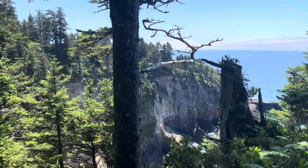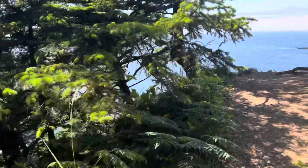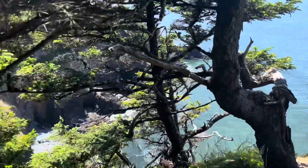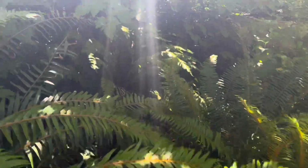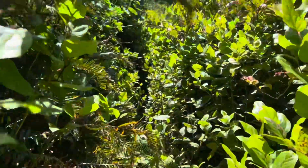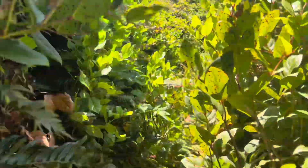Whew. Well, look at that. Beautiful. Little lookout. Wow. Still not to Short Sand Beach. Super brushy. Carry on. I guess the trail hasn't been touched here in a couple of years, two or three years. COVID, dang you COVID. Very powerful virus.